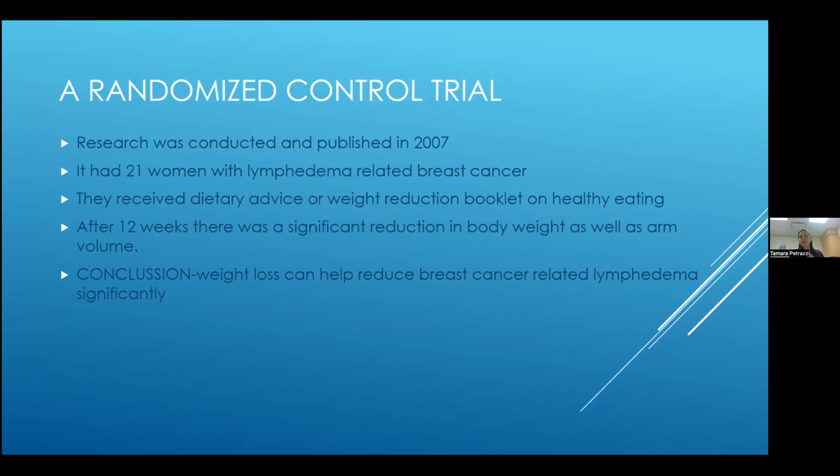So, with the bandaging that we do, obviously that can help, and a lot of people don't find it comfortable. So what better way than to help decrease your swelling from the inside out? I'm not saying it's going to necessarily get rid of the need for compression, but you'll be a lot more comfortable if the arm is smaller from everything else that you're doing to help it.